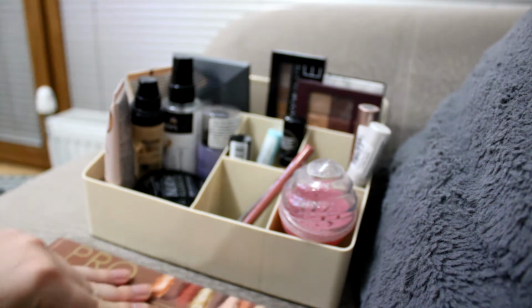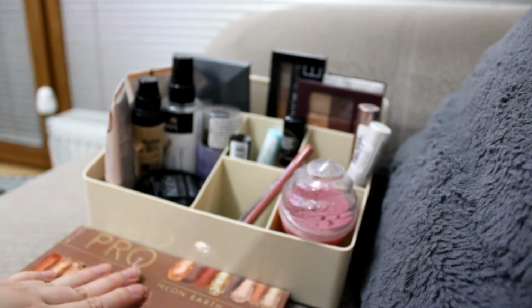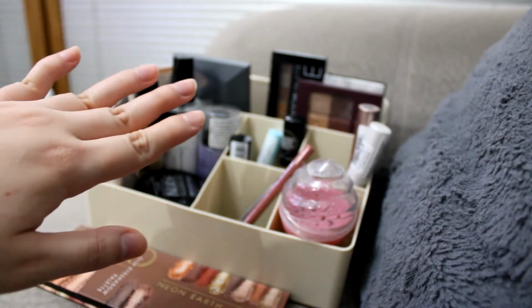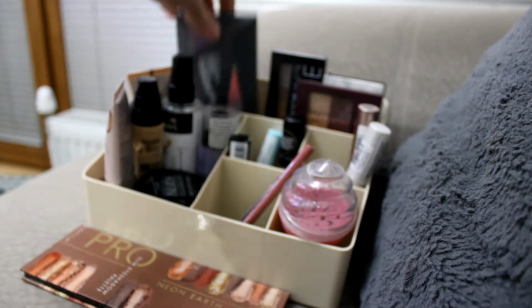So this is my first eyeshadow palette. I don't think it's the first I ever bought, but it's one of the first that I ever got in my entire life. And keep in mind, I started doing makeup very late in my life. I was like 21 or 22, I think I was 21. So this is the second one.